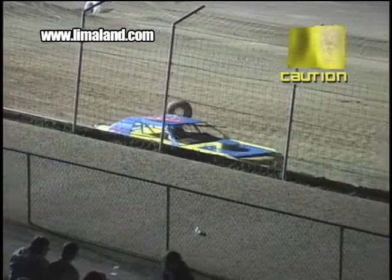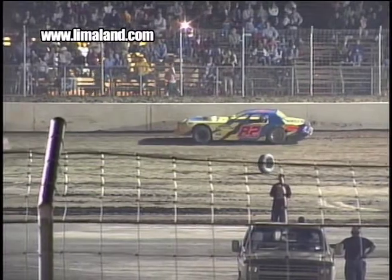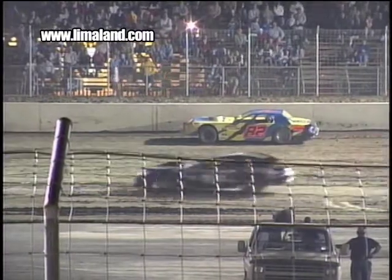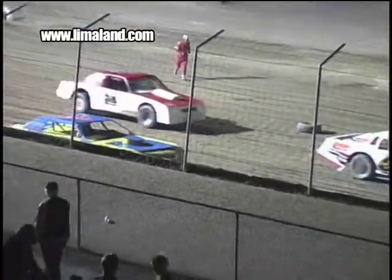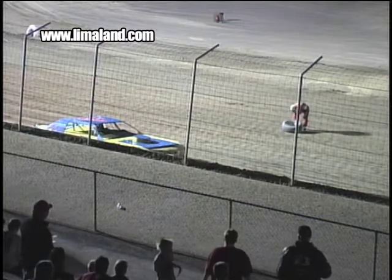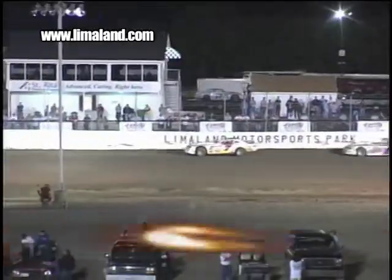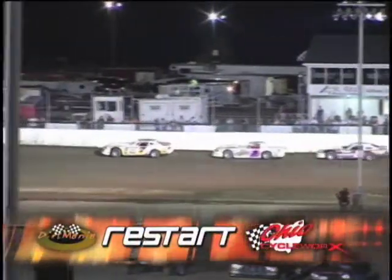Oh, look at that. The center's missing out of that tire. Notice no place to screw lug nuts on. That means he's broken that tire rim combination off his hub. And Chris Douglas is dead in the water. Tough luck for Chris. Tough luck. We'll reclaim that tire and get back to some racing. Chris's luck, not on his side. And we'll get ready to go back green.